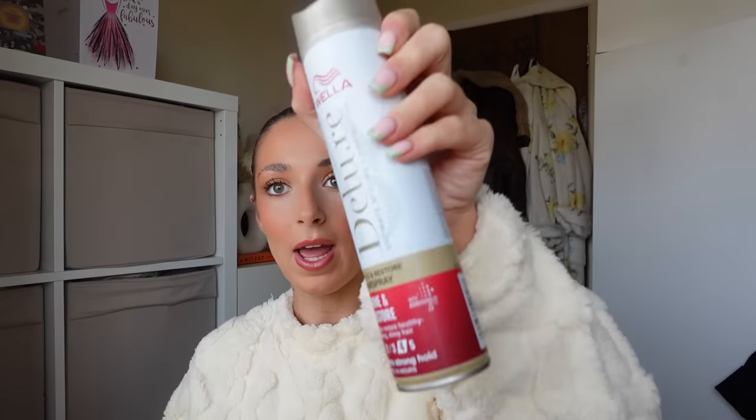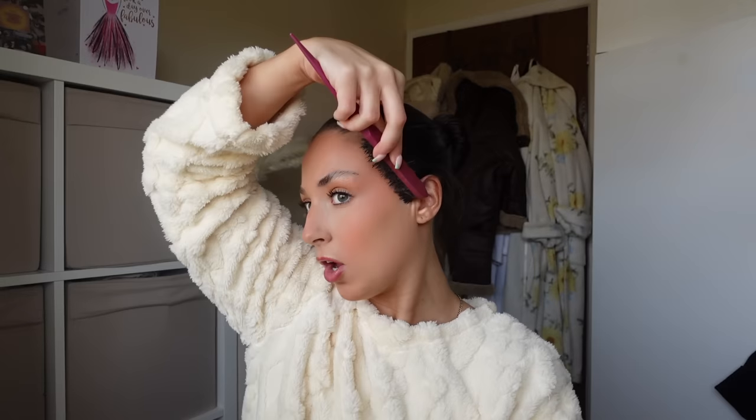And then this is where you can really just perfect it. So I'm going to take the Wella hair spray, which is a really good one. Well, I thought it was really good. I sprayed my hair with it when it was curled the other day and it literally dropped within an hour. But for buns, I always feel like it's really good. And then we're going to take that same back combing brush and just brush everything into place. And that is how you get a sleek back bun.